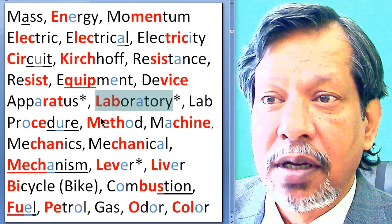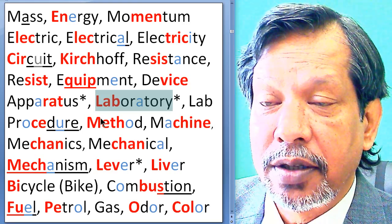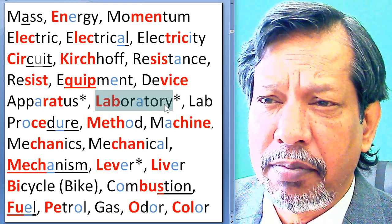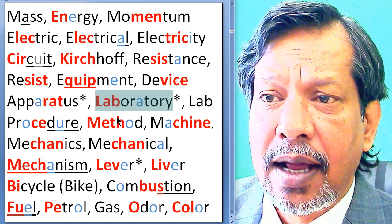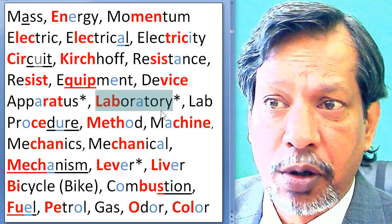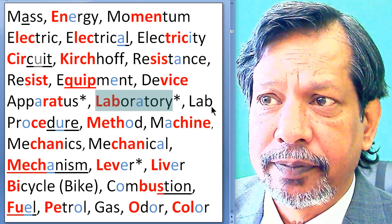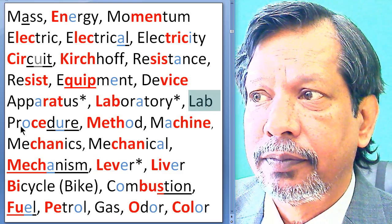This one has two pronunciations. British is laboratory, with the stress on the second syllable. American English is different: laboratory. This is lab.